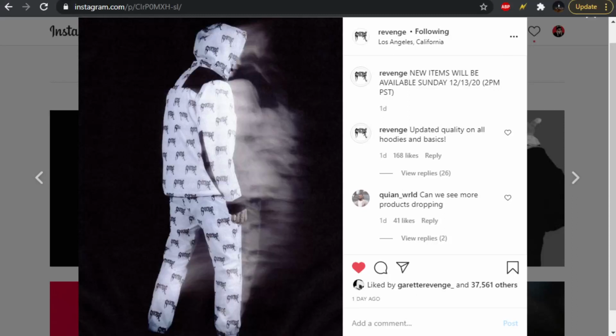Revenge has a drop this Sunday, December 13th at 2 p.m. Pacific Standard Time. You can calculate what that will be for you. As you can see, we have a lookbook image here. We're going to take a look at this. We're also going to take a look at another lookbook image, and then we're going to move on to the drop list and check out some leaks of the items from the drop so we can get a close-up view on some of the details.